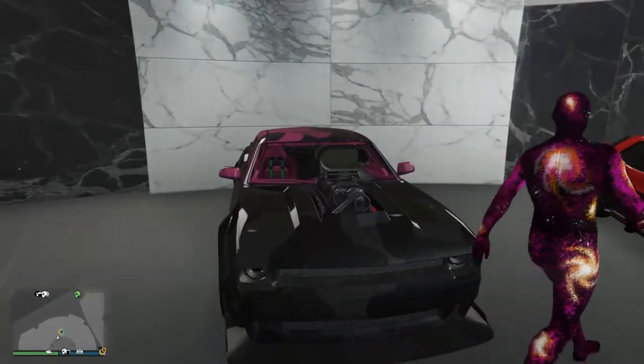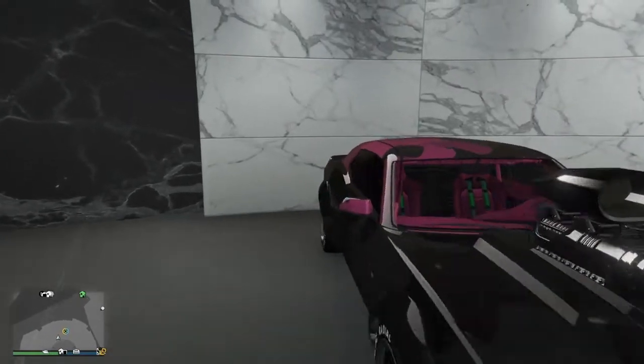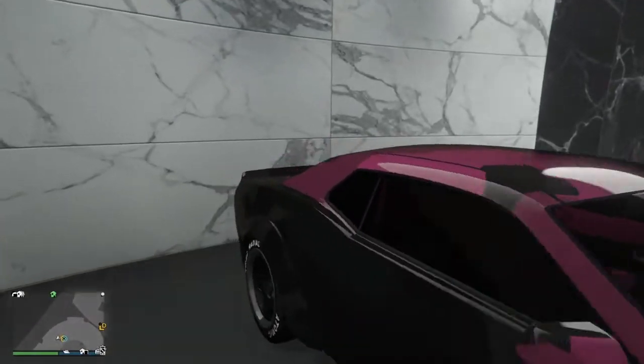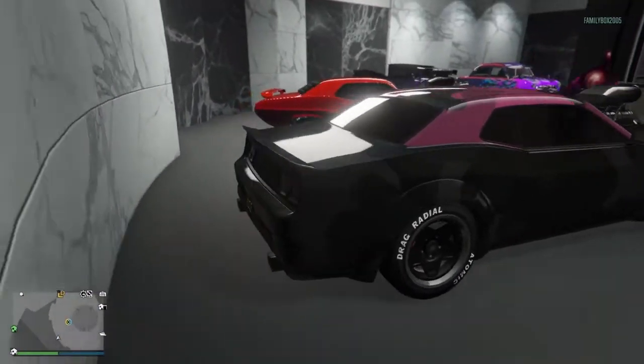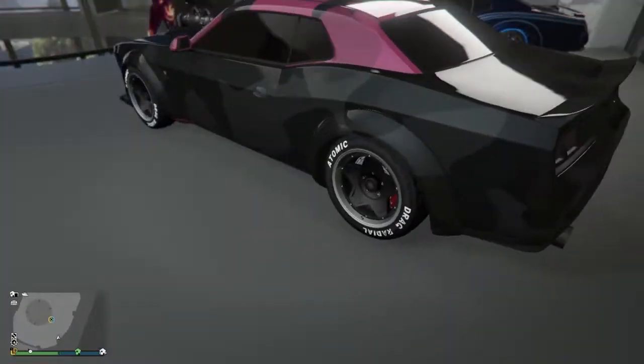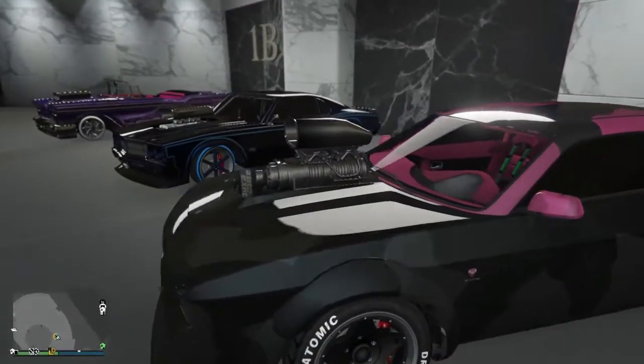Next we've got the, what's this called? The Gauntlet Hellfire. I did have this in the Arena War, but yeah, haven't really changed it too much. But yeah, still like it. Still a really good car.